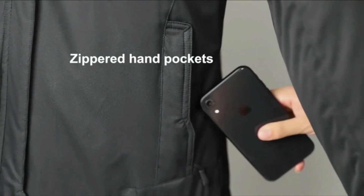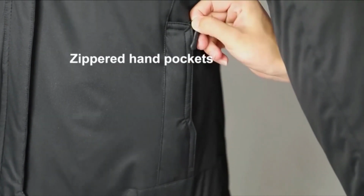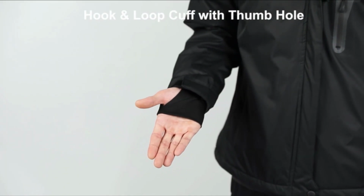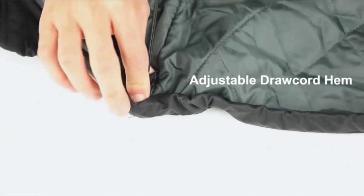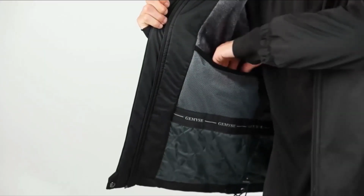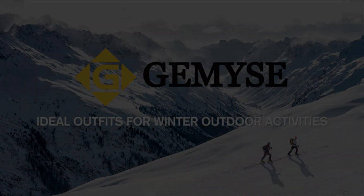The GEMYSE ski jacket boasts a clever windproof design, adjustable Velcro cuffs, a stretchable glove with thumb hole, and a detachable storm hood to ensure that warmth stays in and the wind stays out. You'll love the soft, fuzzy lining and thick cotton padding that keep you cozy against even the chilliest of winds.